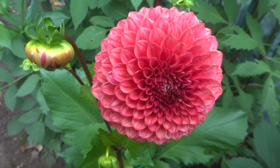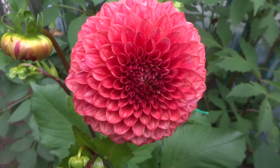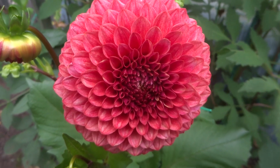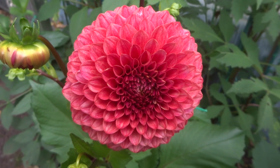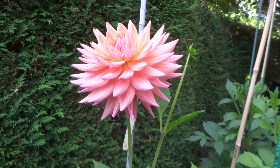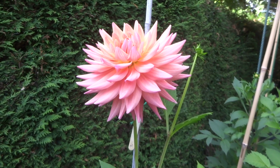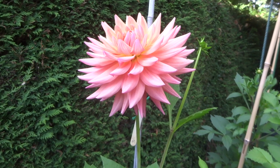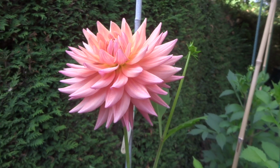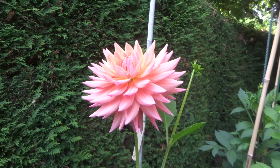Back home now, and I'm looking at the latest seedling to come into bloom. I was thinking that it was quite nice, but having seen Rossendale Donald, I'm afraid that this one's not really in the same league, is it? I think that this seedling's quite nice, but I would guess that the purists would say that it's neither a decorative nor a cactus type. It's in between. But I'll definitely keep it and grow it next year. It's a nice shape.